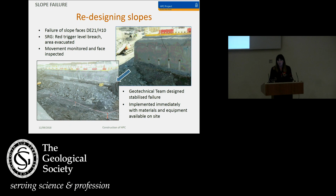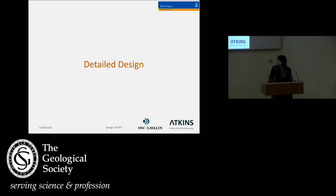Within 5 days, Ikon returned the stabilisation design, and within 3 weeks, the area was completely safe, the slope was not moving, and we could continue working in the area. So I'll hand over to Mark now for the detailed design.